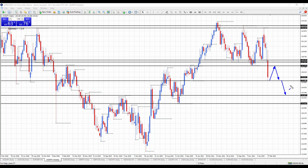It's worth saying, when the market's so volatile on a particular pair, you don't have to trade it. Just wait till the volatility declines, okay? So that's the euro yen.